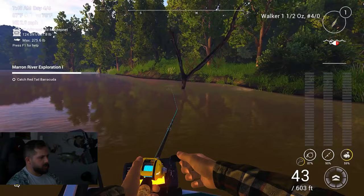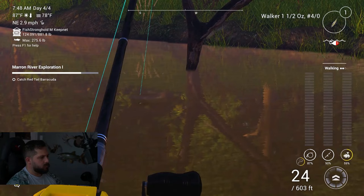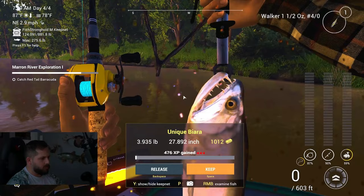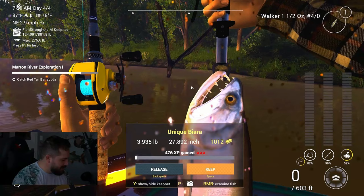Not picking up big fish on the radar, though. Ooh! Ooh! Is that a Biara? I think it might be a Biara. Ooh, a unique Biara! What?! That's crazy! He just came out of nowhere! That's awesome! Well, not a Piara, but a unique Biara. That is awesome! Something anyway.